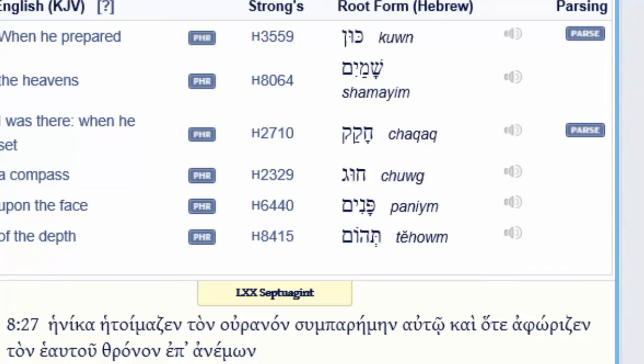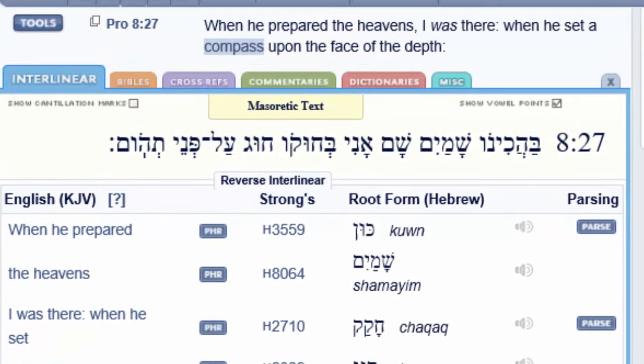And now it's on Proverbs. I'm going to read Proverbs 8:27. It says he prepared the heavens. I was there when he set the compass upon the face of the depths.